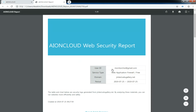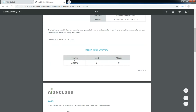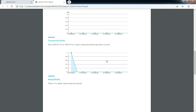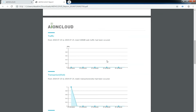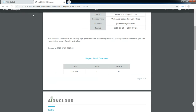As you can see here, this is my ID here, and I use the WAF service for free. The period is just today. There's no traffic shown here, but there was one visit; it only shows 2 decimals, so it looks like no traffic, but actually there was one visit. And you can see transactions, visits, attack paths, etc. It looks simple, but it has all the available data when you report to supervision.